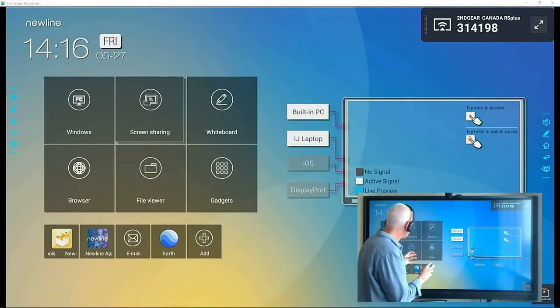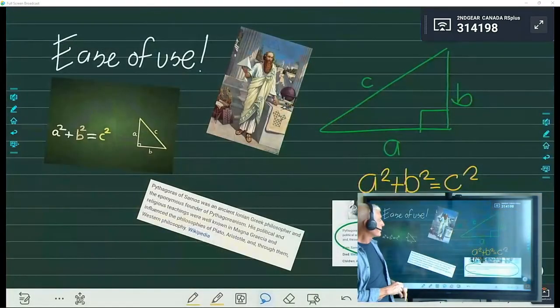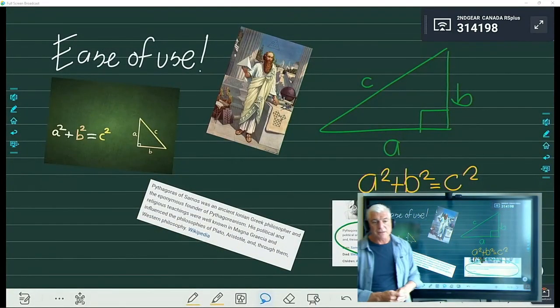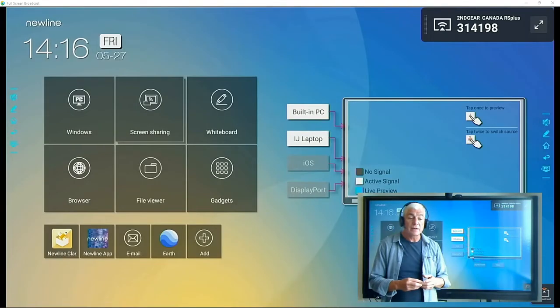So let's reiterate what we're doing here. The key with this is ease of use, and hopefully you've seen that. It was just a case of coming in, we tapped on the whiteboard, we started working away with our pencil. That's one of the keys with this. The other key with this is these panels come with everything.